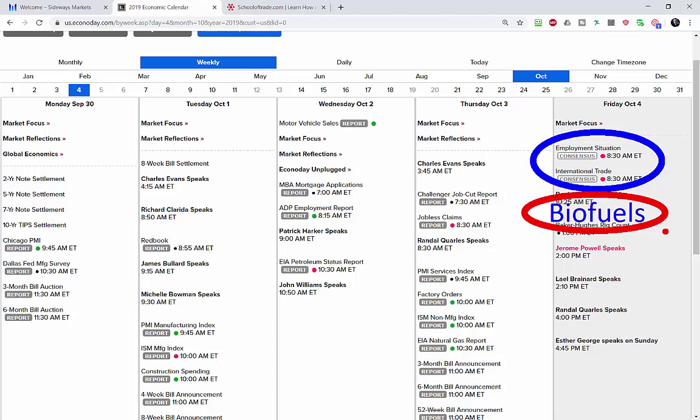Let that employment number come out, get to the opening bell, and then I would imagine we'll hear about the biofuels. But right now, they're not telling us any specific time on that. I'll have my news feed locked and loaded tomorrow morning, and we'll keep our eyes open on that in the trade room. Impeachment, right? This impeachment inquiry, getting everybody all fluffed up this week, will definitely be on our radar tomorrow.